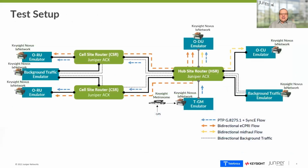And now let's discuss the test setup that we have used during the testing. So basically, we have a small fronthaul network with two cell site routers, which are Juniper ACX routers, and one hub site router, which is also a Juniper ACX router. And to this small network, we have RU, DU, and CU emulators, emulated by Keysight, connected on different locations. And of course, we also have some background traffic to saturate the links, and a Grandmaster emulated by Keysight. So let me now give the word to Avik from Keysight to explain more details about the testing.